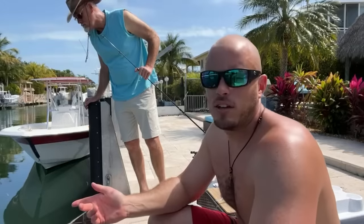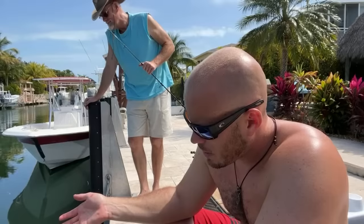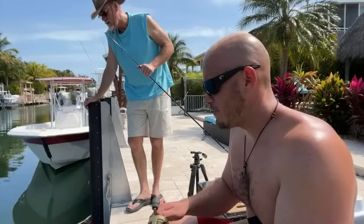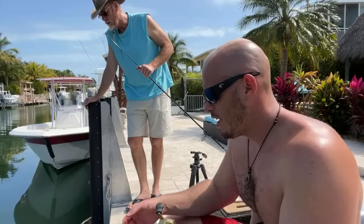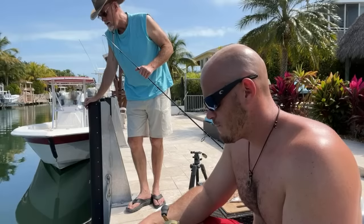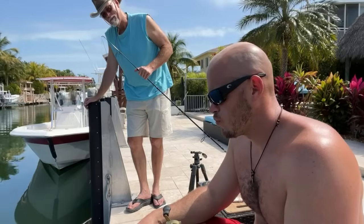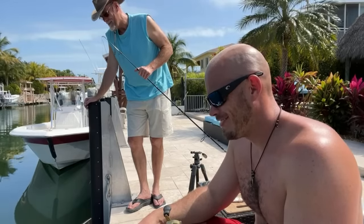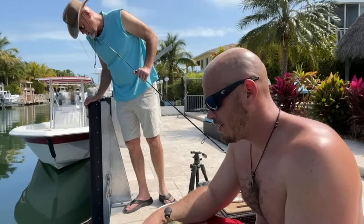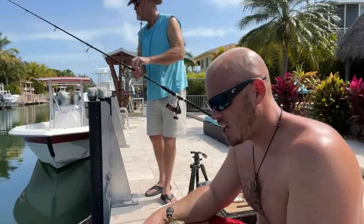So I'm getting a bite now. That is so interesting. I only get bites when I leave it just sitting on the bottom. Oh yeah, you see that? All right, come on. Let's get one right here. Here we go. I'm gonna let him take it. Patience. They only want it sitting on the bottom. They do not want it jigged or anything today. Just being a little snotty.